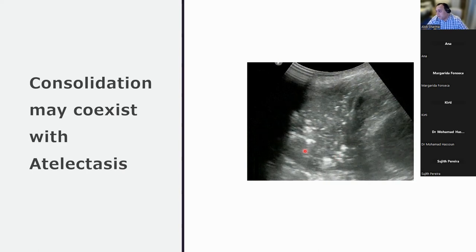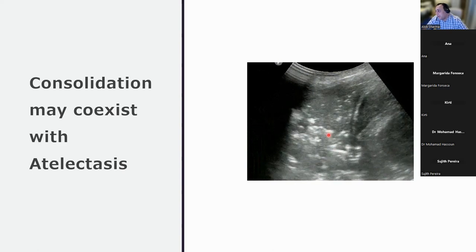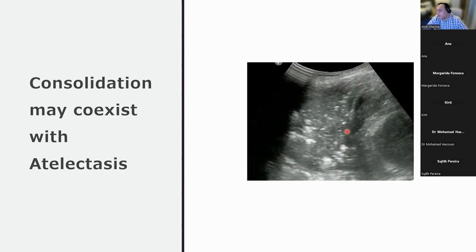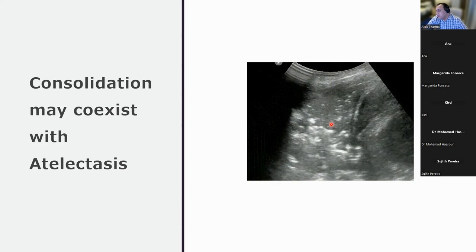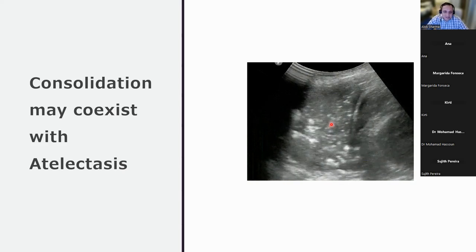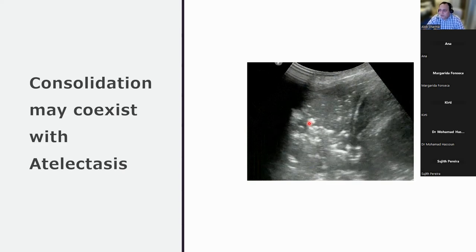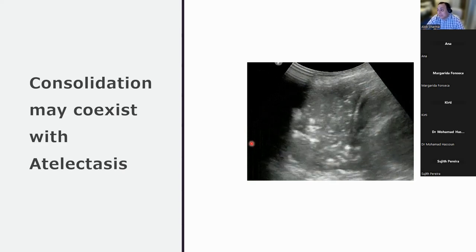And really what you've got is a C profile throughout this lung with static air bronchograms as well as dynamic air bronchograms, which are coming in and out over here. And then a synpneumonic effusion, which is causing compressive atelectasis. But can you see how the bronchograms here are completely static? So they can coexist. And this is quite crucial, that often they do in the majority of cases. That's why I do not want you to get too stressed and fixated about trying to say, well, is this consolidation? Well, it's actually both.